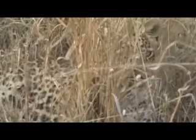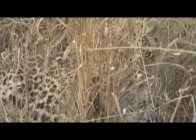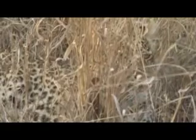I think she was just attracted by maybe the noise of wings in grasses as that shrike was hunting. So now I need to move, now that she's laid down again. Let me just try and move a little bit, just to get another view of her face.